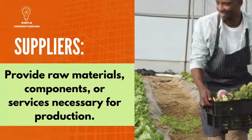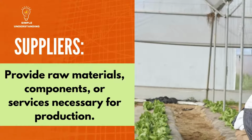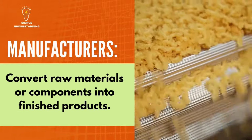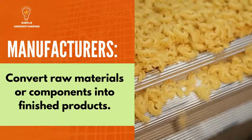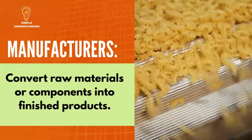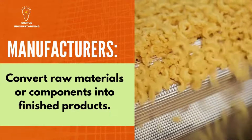Example: A car manufacturer relies on suppliers for steel, electronics, and tires. B. Manufacturers. Role: Convert raw materials or components into finished products. Example: A factory assembles parts to create a completed smartphone.